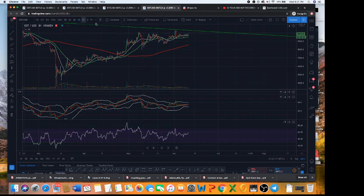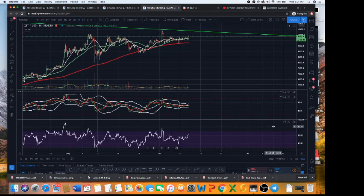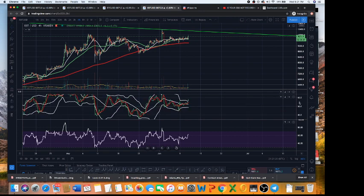But when we go down to the 4-hour, as you can see, this band is clearly out of the top, which means the 4-hour is getting overextended. What I look for here is a sharp pattern. That would be my signal to go short.